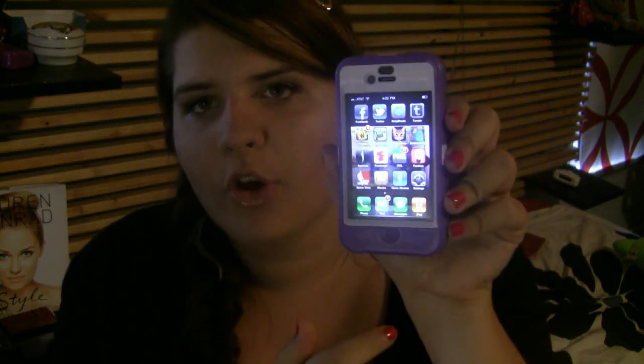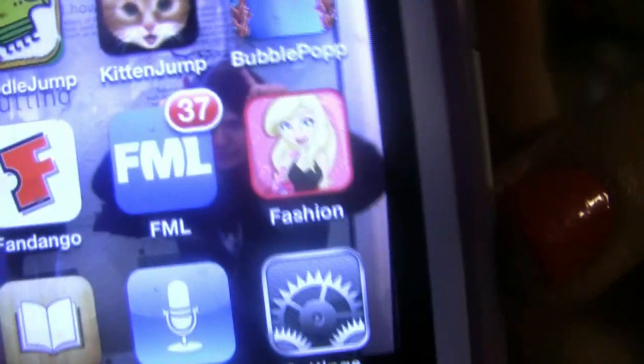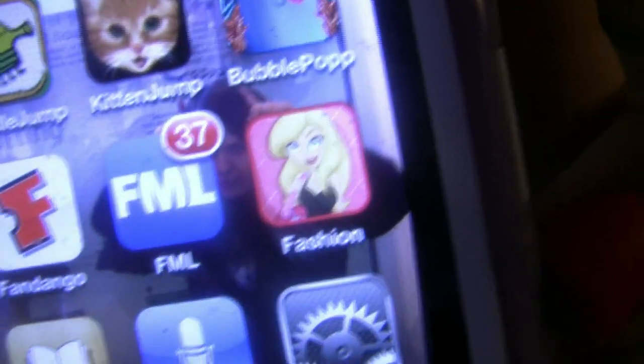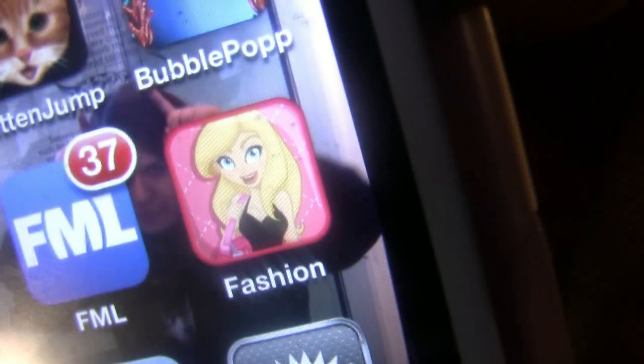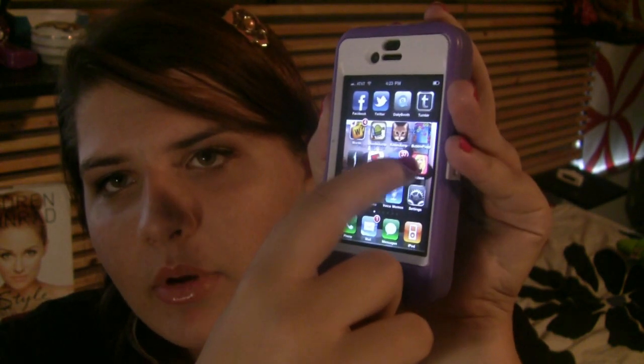So here's my phone. If you guys can see, just ignore the background, but it's the fashion app. And yeah, you guys can see all my other apps on this page. This is my favorite apps page in the world. So this is what the fashion app looks like. I'm just going to click on the fashion app.